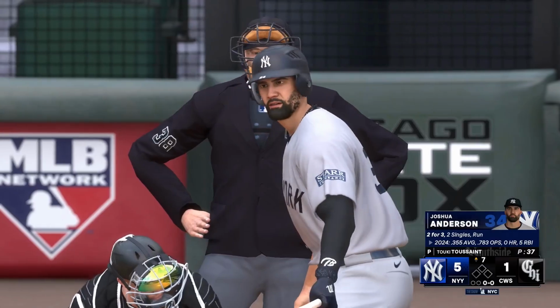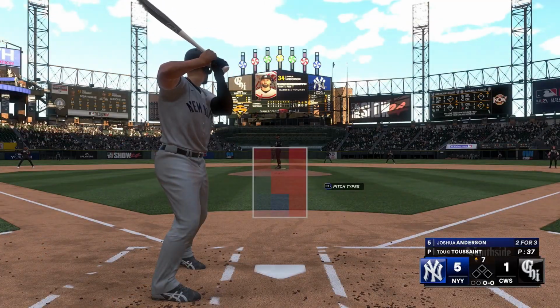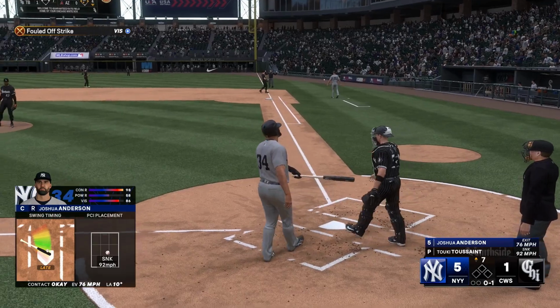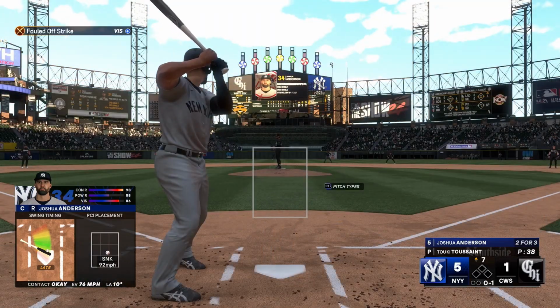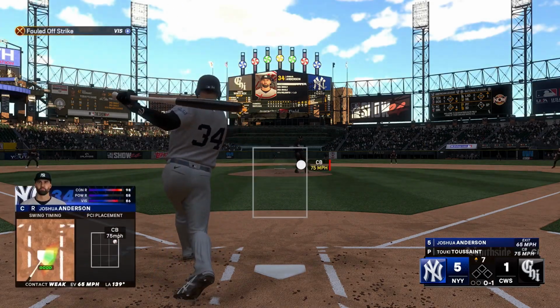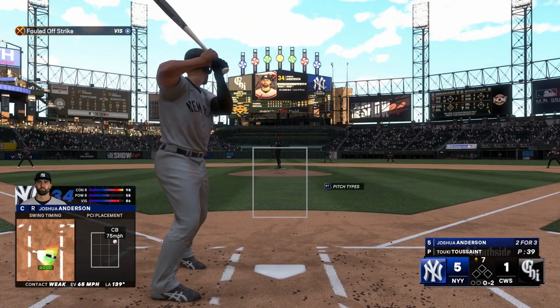Top of inning number 7. And now the catcher comes up to hit, Joshua Anderson. Toussaint back to work. That one pushed foul. You know, these Yankees, digging into their numbers, have to be happy with the swings they're taking. Everything seems to be clicking, and the 6 extra base hits in the game kind of tells you everything you need to know. They're not getting fooled up there at all.